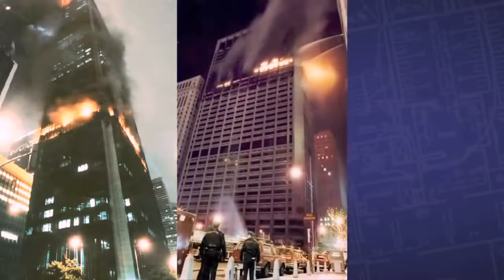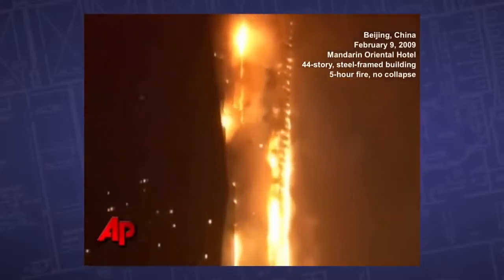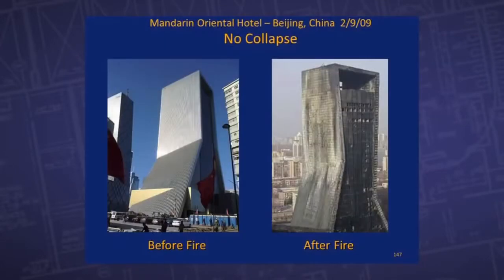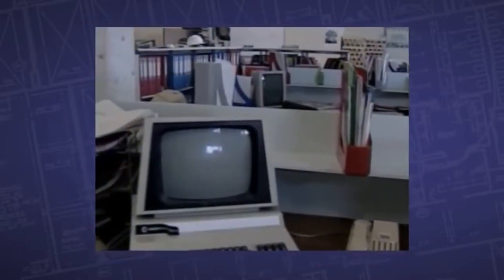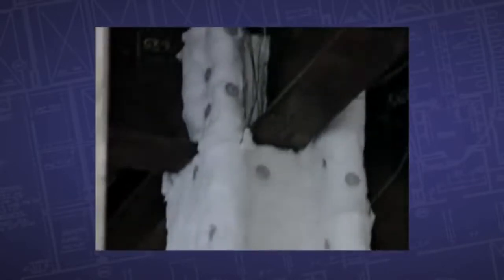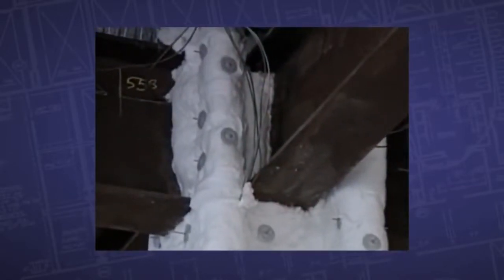High-rise buildings simply do not collapse due to fire. There has never been until 9/11 an experience where a high-rise building that was steel frame completely collapsed. There have been fires burned longer in similar structures without any collapse. In this test, done by British Steel in 1995, a large amount of typical office furniture was burned to see what would happen to the heavy steel beams that supported the ceiling.